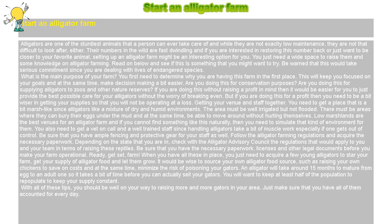Getting your venue and staff together. You need to get a place that is a bit marsh-like, since alligators like a mixture of dry and humid environments. The area must be well irrigated but not flooded. There must be areas where they can bury their eggs under the mud and at the same time, be able to move around without hurting themselves.